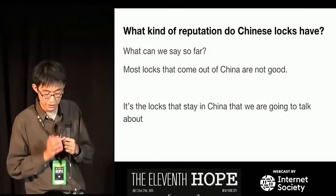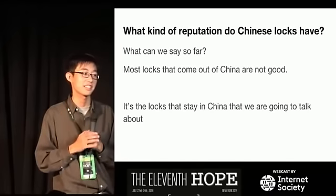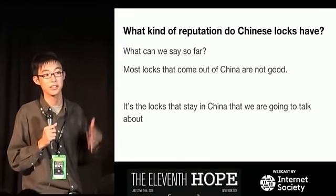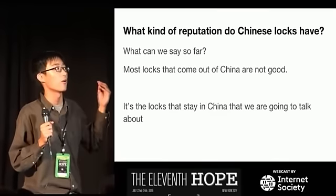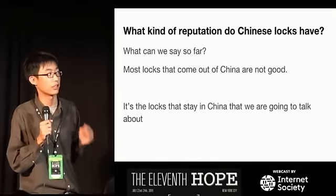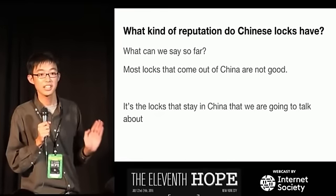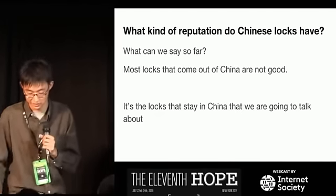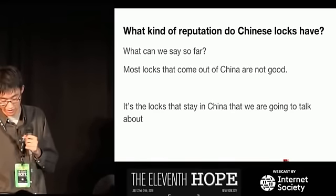So what can we say so far? Most of the locks that come out of China are not good. I agree with this statement. Most of the locks that you're going to find in the dollar store or in the Home Depot or wherever that come out of China are not good. It's the locks that stay in China that we're actually going to talk about, which is the good, interesting stuff. And I just spent 15 minutes probably talking about all the other stuff.